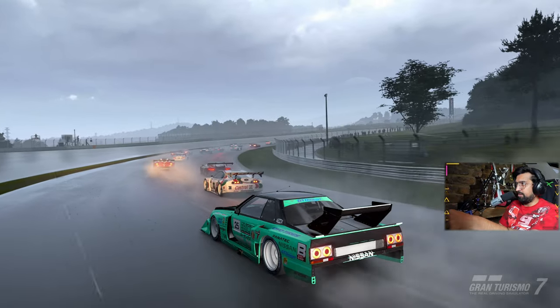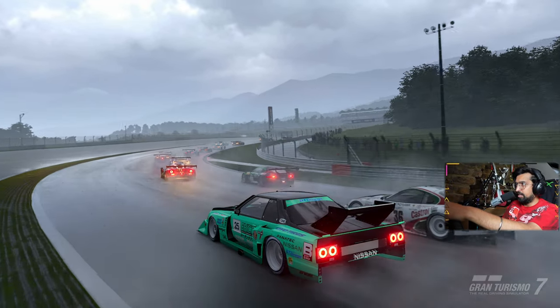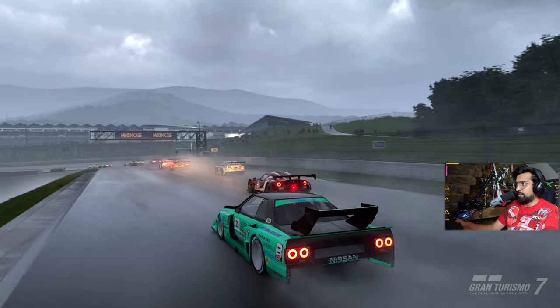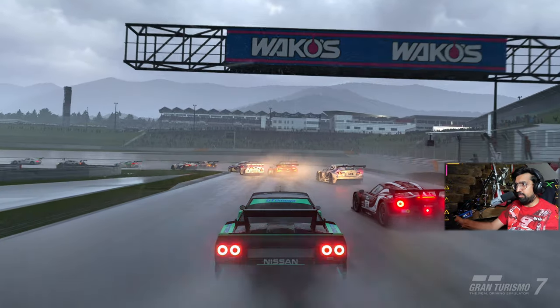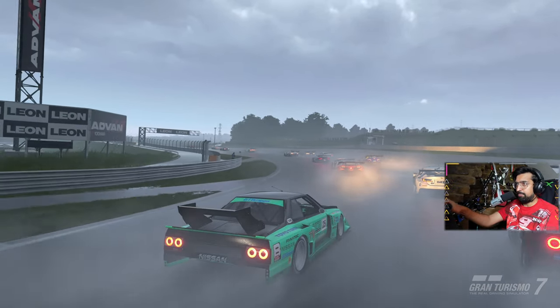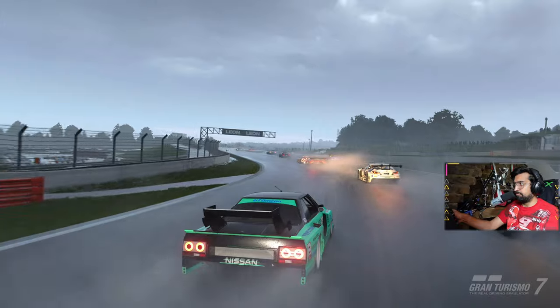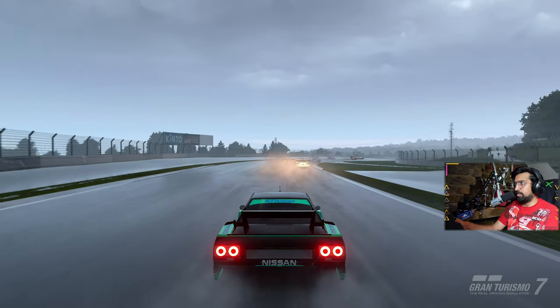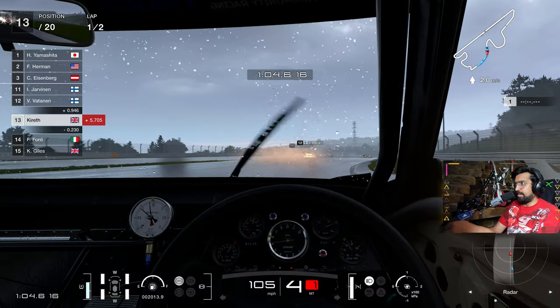See if we can just find some grip here. Yes, we can. Oh, yes. Love this. Love it. And we slot in behind the two Finnish drivers. Try and get my nose up here. Just about. This is honestly very difficult to drive. I feel like it just wants to spin up. Absolutely petrifying.